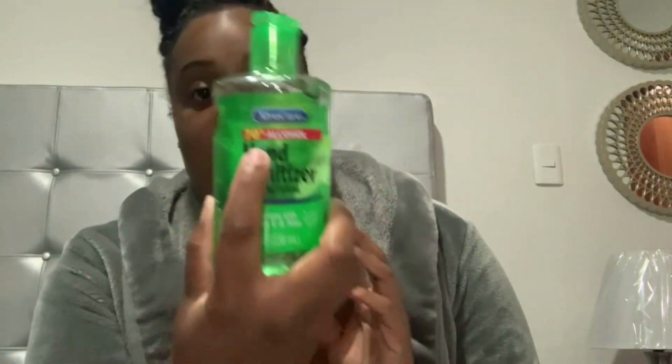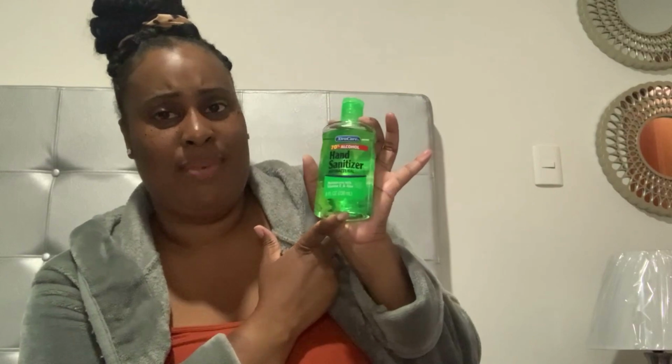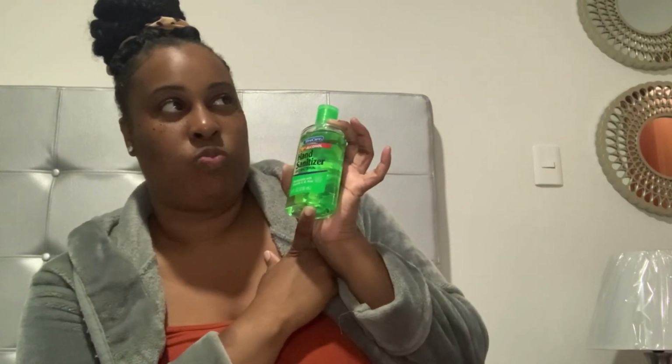What else? I also got some hand sanitizer from Dollar Tree. This one moisturizes with vitamin E and aloe, and it has 70% alcohol, which is good in a real hand sanitizer. So I got a big bottle because I'm gonna be here for about 16 days total, so I needed a lot of hand sanitizer.